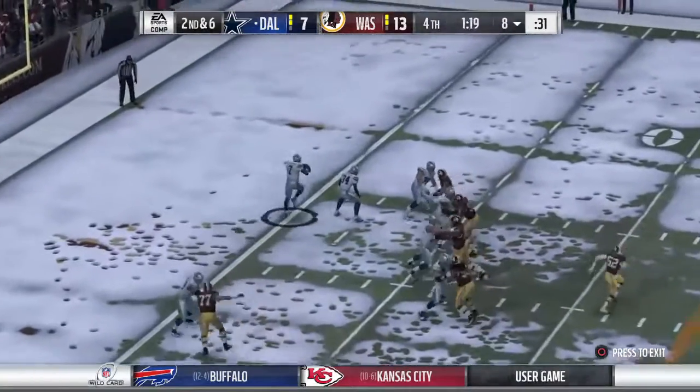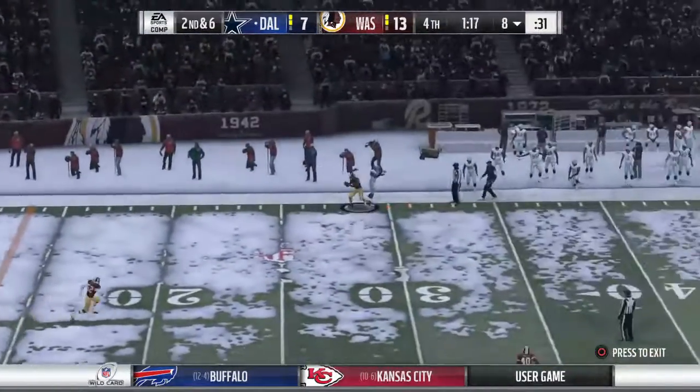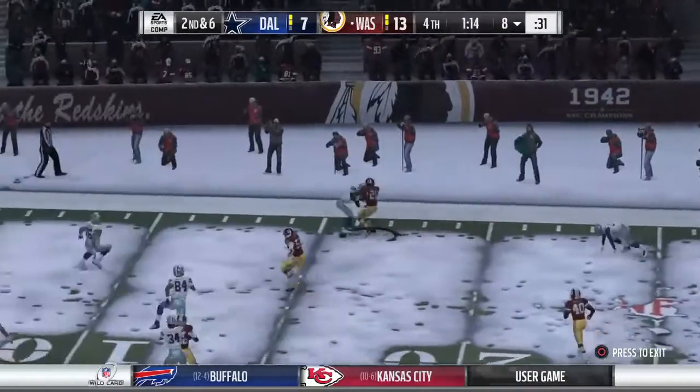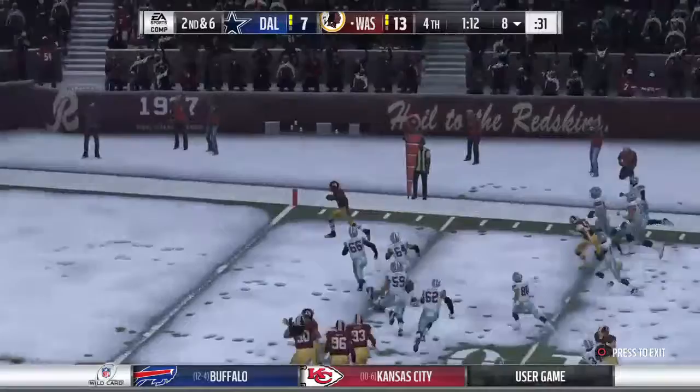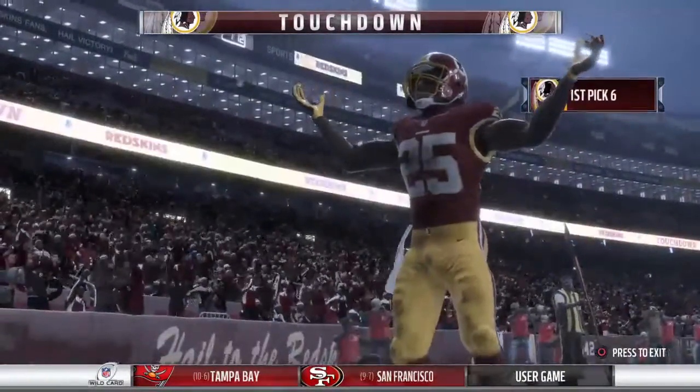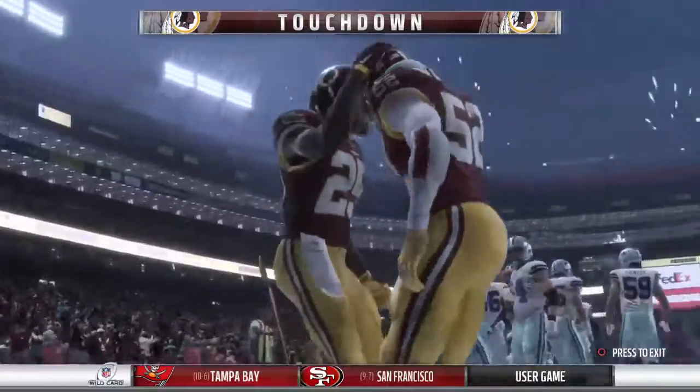They'll look to throw. And, a crusher there as it's intercepted. Picked off near the 29. And he will bring this one back. It's a pick 6 for a Redskins touchdown.